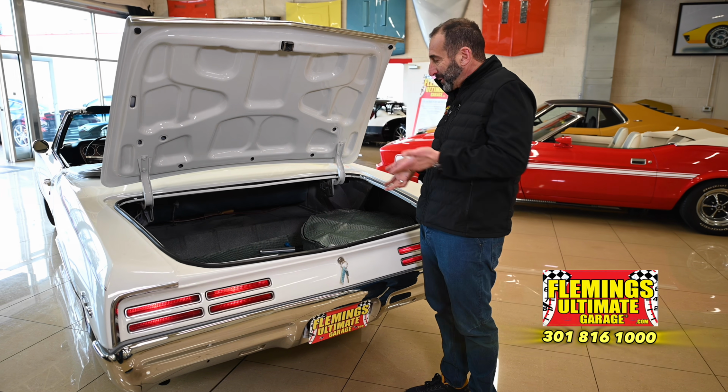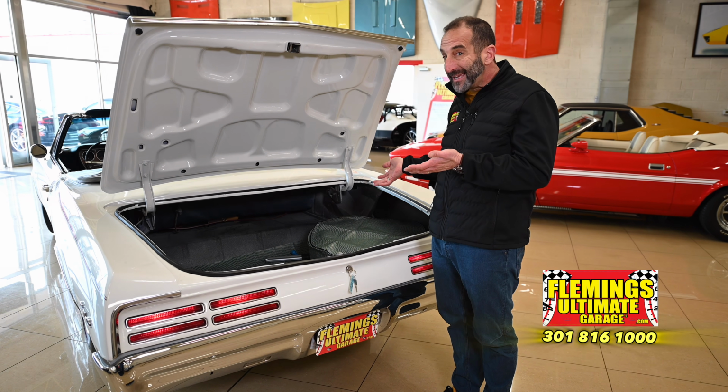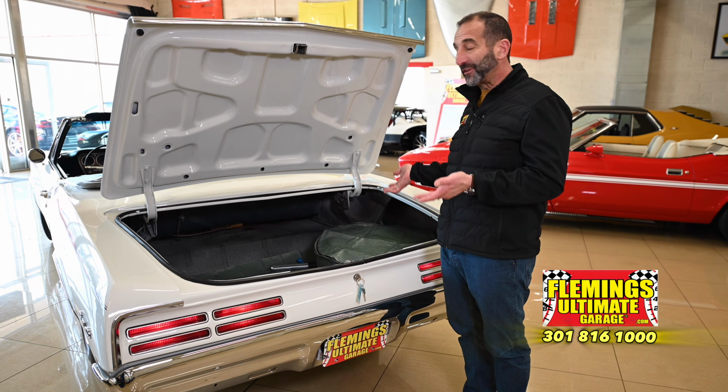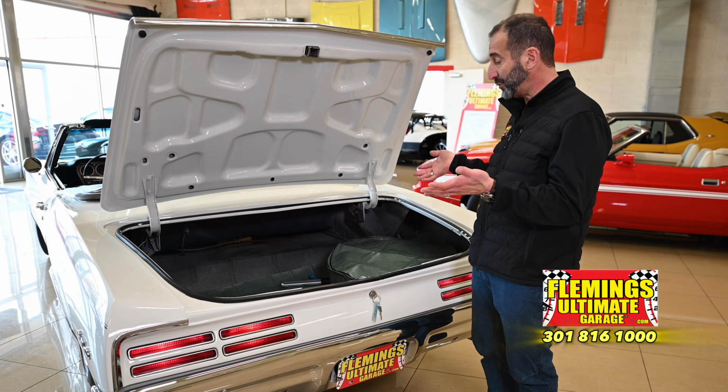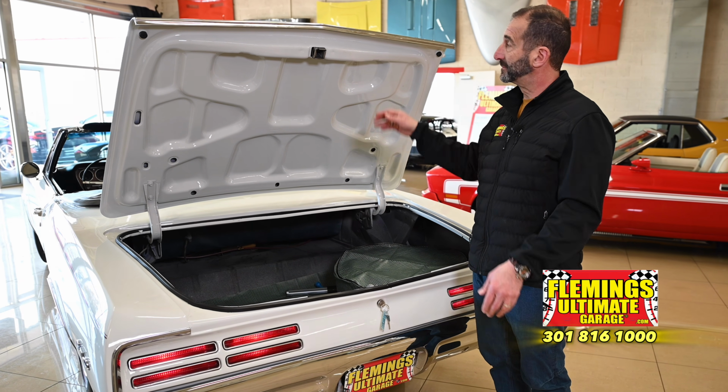But here, I'd also like to point out that this car is functional, man. You could go to the beach in this car, throw your bags and stuff in the back, right? Circa 1967. You could go away for the weekend in this car. It doesn't just have to be a muscle car that sits in your garage. You could use it, and that's what makes it even cooler.